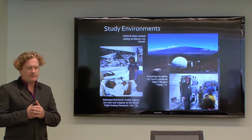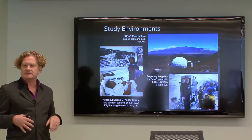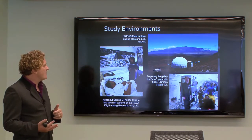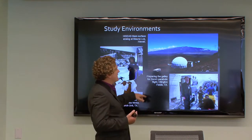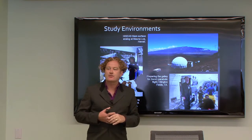To study preparation of food on a planetary surface and to look at these two competing food systems, the prepackaged and the shelf-stable items that could be cooked, we actually built a habitat on the slopes of Mauna Loa on the Big Island. This houses a crew of 6.